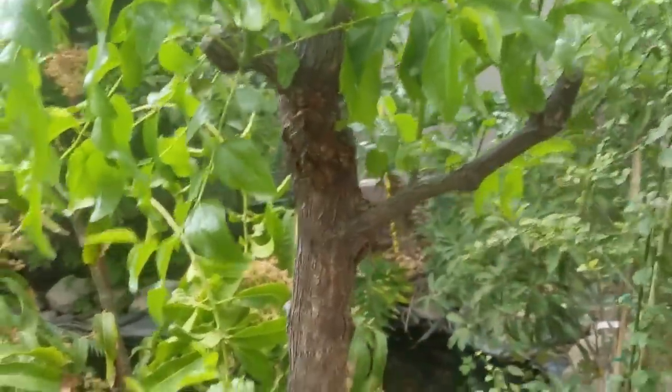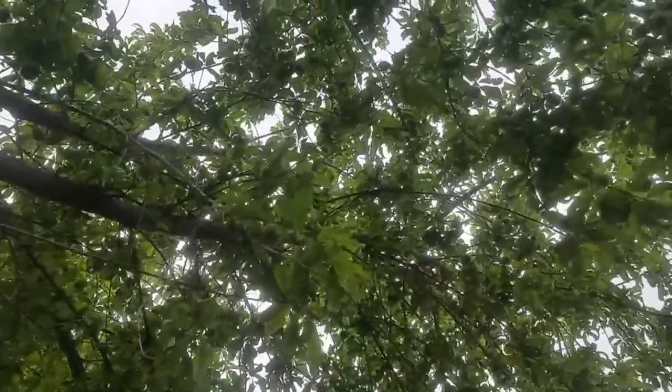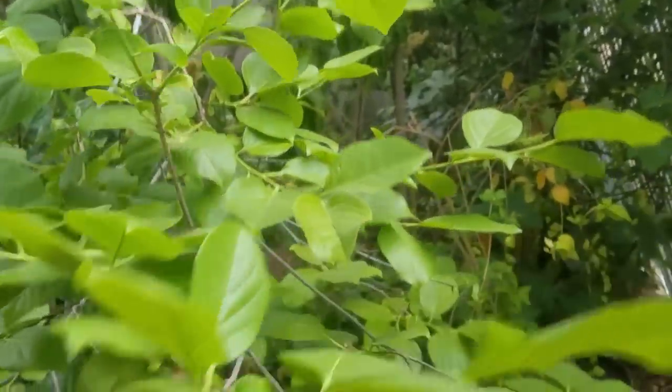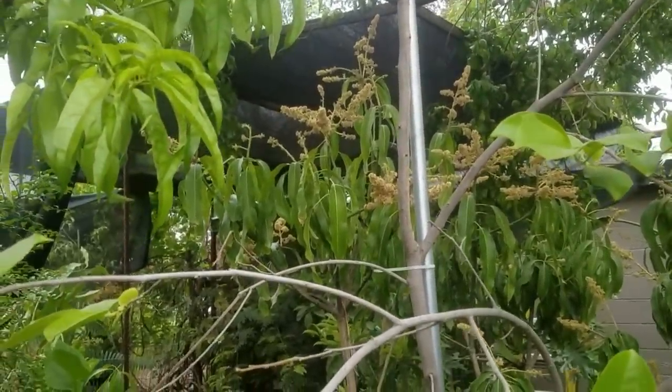Jujubee's coming back, so I cut this one off. Stumped this one, and he's coming back. Peaches. There's thousands. Just thousands of peaches. Persimmon looks really good. This is a fuyu. All the mangoes are just full blooms. Blackberries are coming back. Blackberries and the grapes.